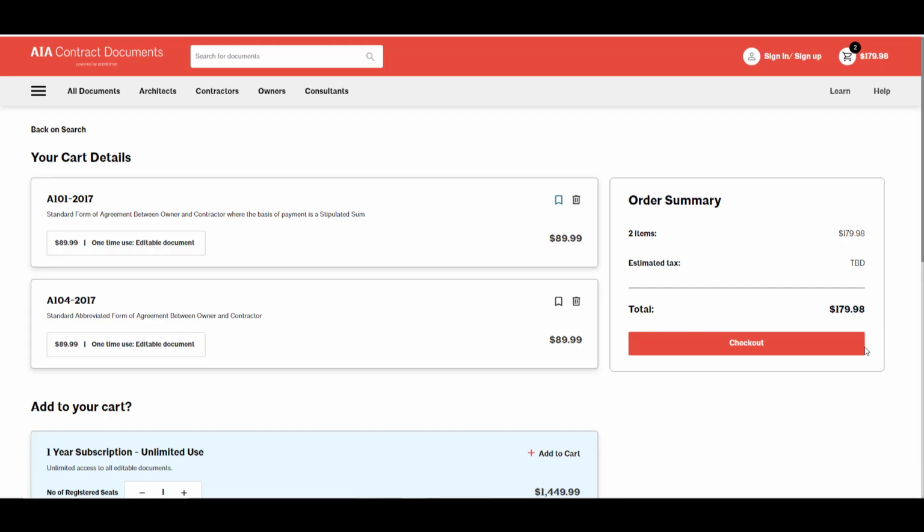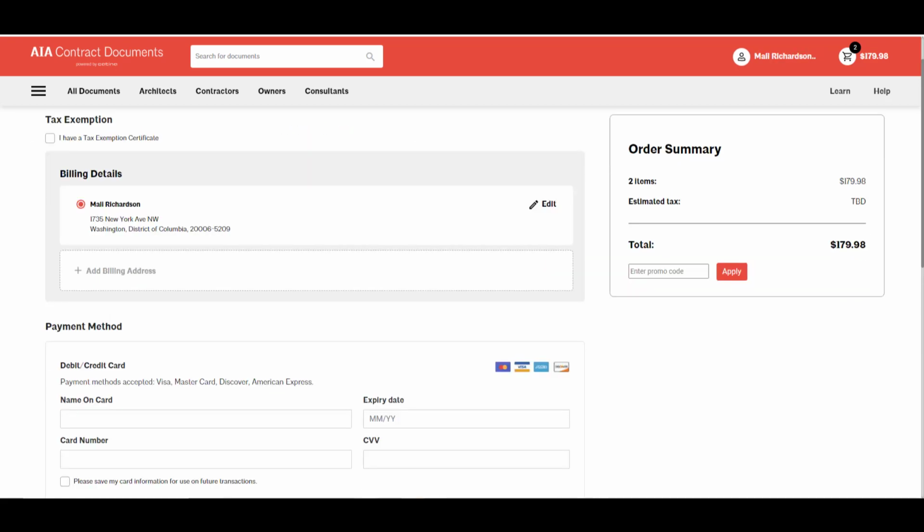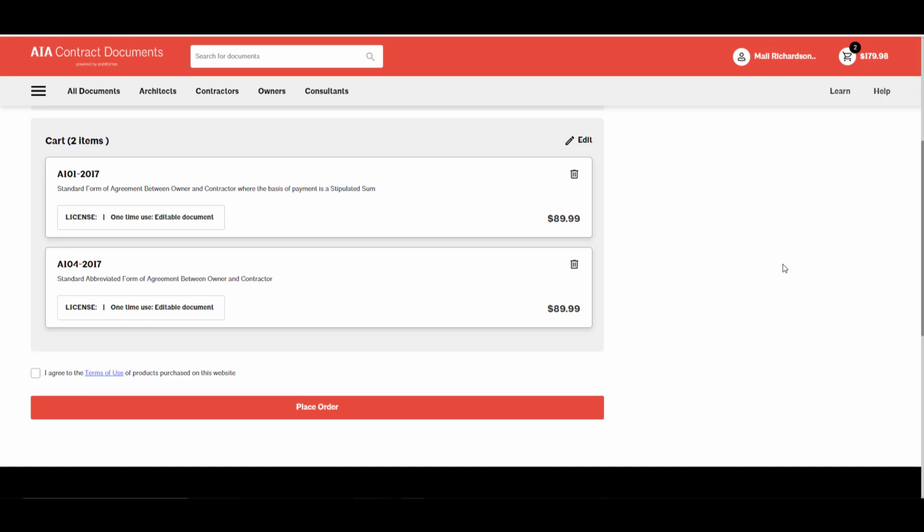Once you select checkout, you'll be asked to either log in or create your account. Once logged in, you'll fill out your billing address and payment details. If you have a validated tax exemption certificate, you can select the box at the top. Once you click submit, you'll be asked to accept the terms and conditions and your order will be placed.